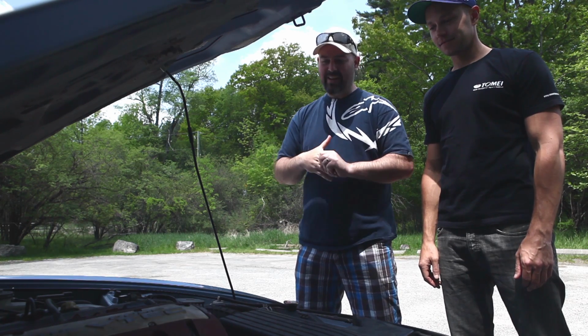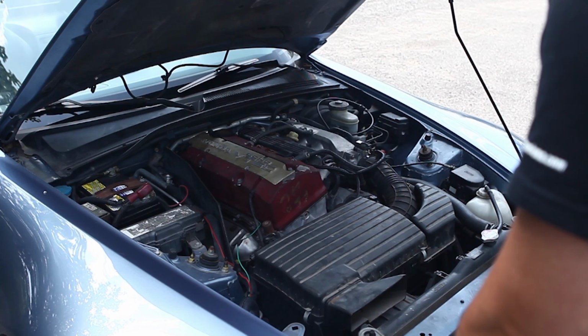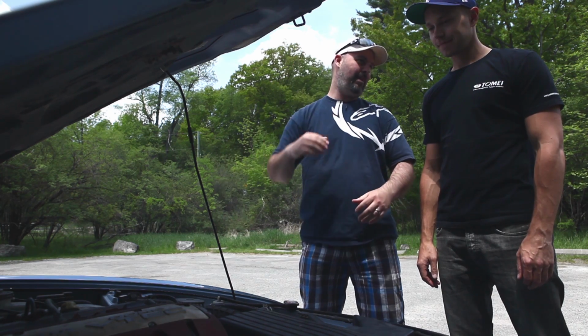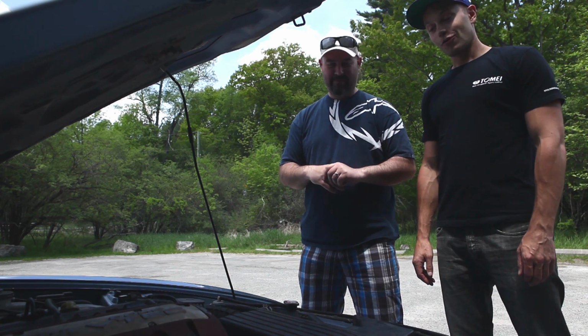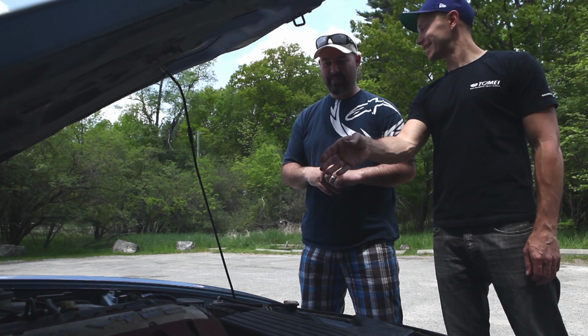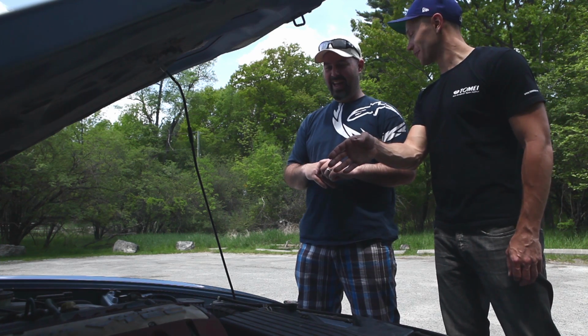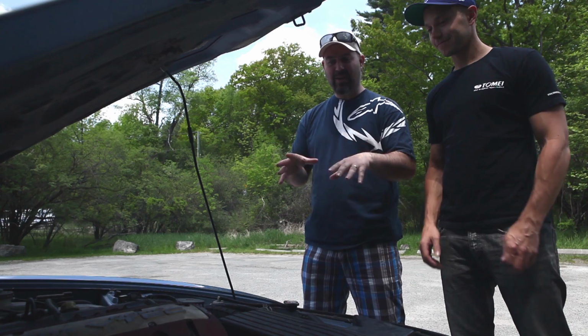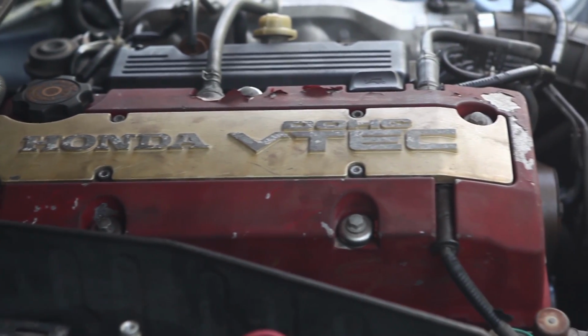Behold, Peter, the glorious F20C. It's 2 liters of 240 horsepower, revs to 9,000 RPM. What more do you need? Well, for starters, I think we need a new engine because this one's not looking so good. You know what? I actually compression checked it and did a valve adjustment. The engine's good, but the valve cover is disgusting.